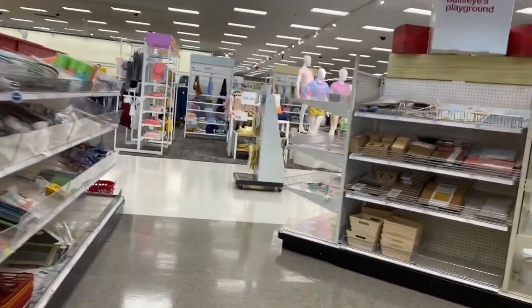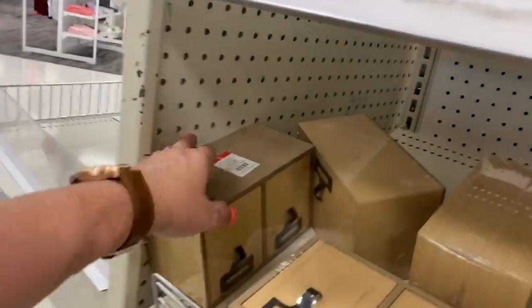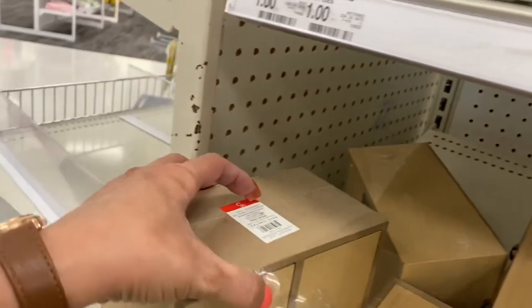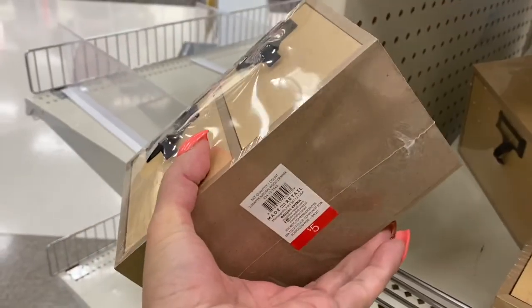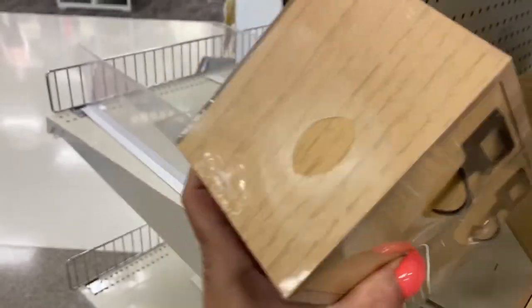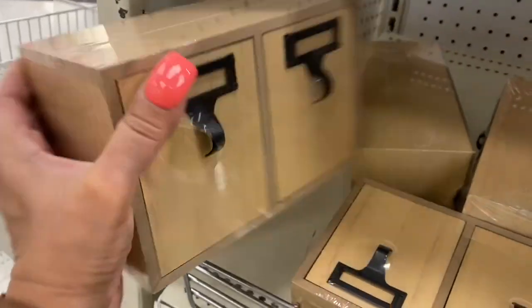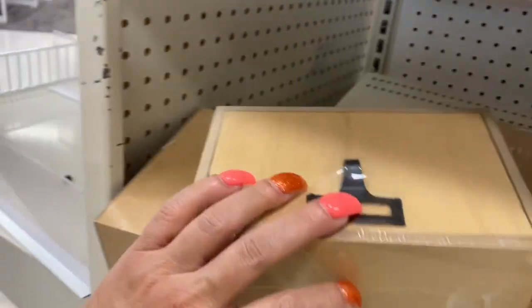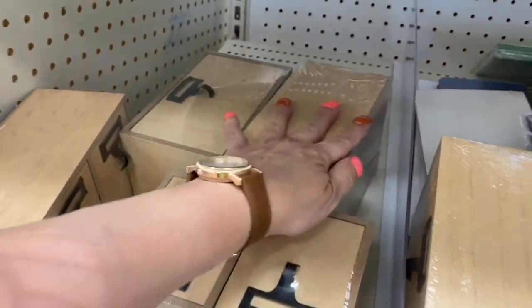Oh, wait a minute, guys. Look, I didn't show you this area. Oh, these are so nice. I like these. Look at this. Okay, so I didn't see these drawers. Each one's $5, very well made and heavy. So you have this kind right here with the double drawer, and then you have the one drawer. I'm sure you can think of so many different things to put in there, guys.